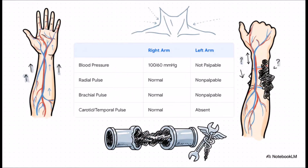Okay, so check this out. The most critical clue was the massive difference between her two arms. Her right arm? Totally normal. Vitals were fine. But on her left side? It was like the circulatory system was a ghost. They couldn't feel a pulse, not at her wrist, not further up her arm, not even in her neck. This wasn't a nerve issue. This was a plumbing problem. Blood just wasn't getting where it was supposed to go.